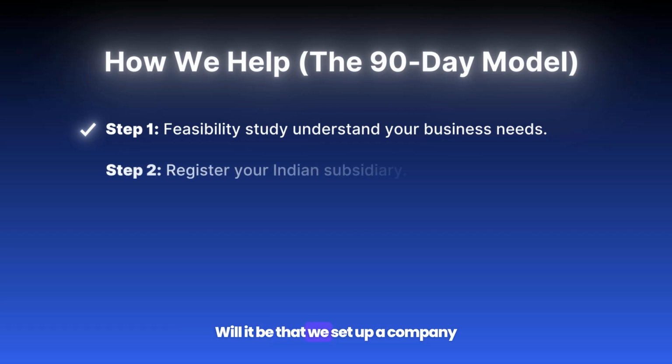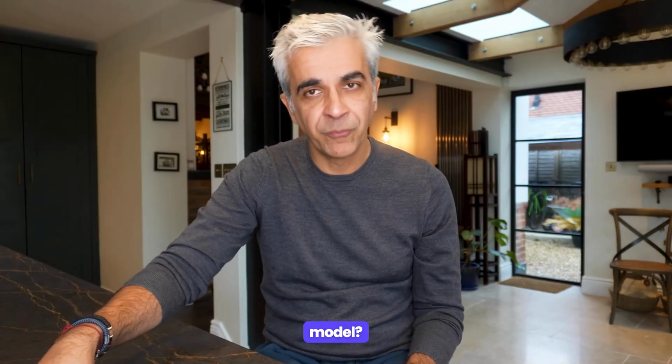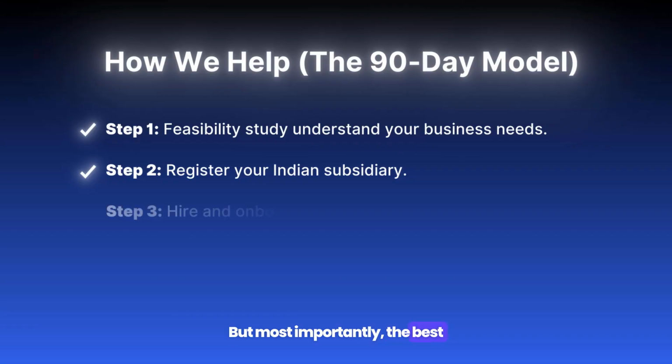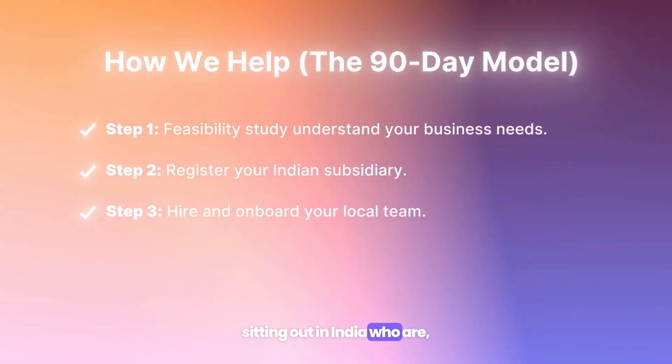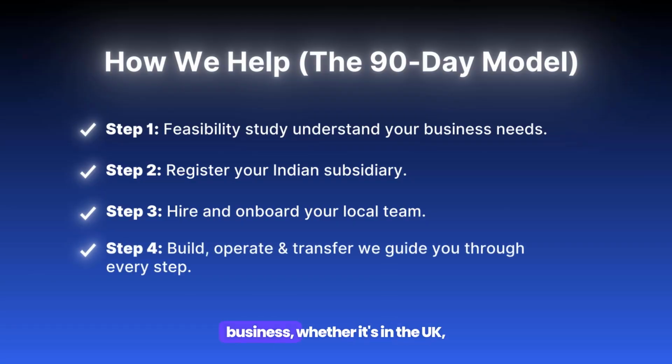Will it be that we set up a company for you in India that's a full subsidiary of yours, or will it be some type of JV, which eventually we transfer over to you, called a BOT, a build, operate and transfer model? There are numerous models and numerous ways of doing this. But most importantly, the best thing for you is that there's such a big pool of great talent sitting out in India who are hungry, keen, have wonderful attitude, and who want to work for global companies. So if you want to grow your business, whether it's in the UK, US, Canada, Europe, Australia, wherever you may be, you need those people.